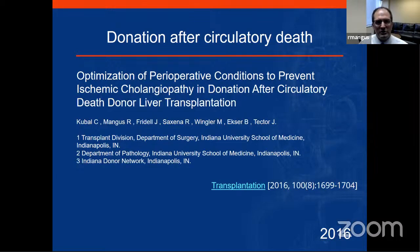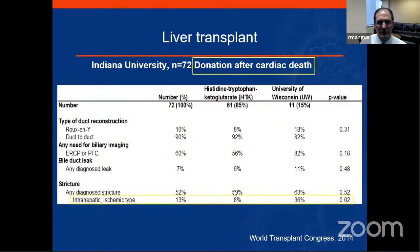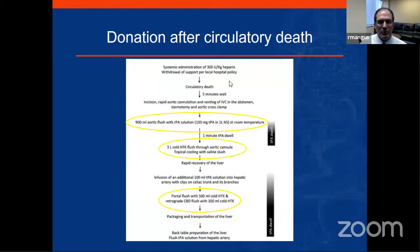We began to use HTK custodial in combination with a thrombolytic, TPA, and we found our outcomes improved dramatically. And so our first report was published in 2016. And you can see here, this is all of our liver transplants, and we looked at HTK versus UW. Briefly, I just want to point out that our complication rates were significantly lower for the HTK compared to the UW. And here as well, ischemic intrahepatic strictures were significantly lower for the HTK in donation after cardiac death, specifically when we take out that subsection, 8% versus 36%. So we adopted this as our standard protocol.